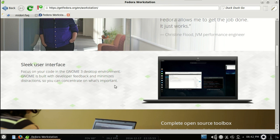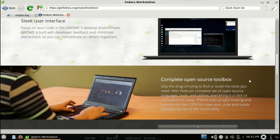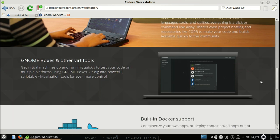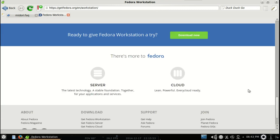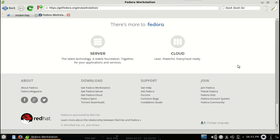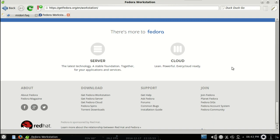This does use the latest GNOME 3 desktop technologies, GNOME 3.14. It's worth noting, however, that when GNOME 3 first came out several years ago, Linus Torvalds, who may be considered the father of Linux, called GNOME 3 an unholy mess. And as a Windows user, I have to tell you, he was wrong. It wasn't unholy. Anyway, you can get more information here.